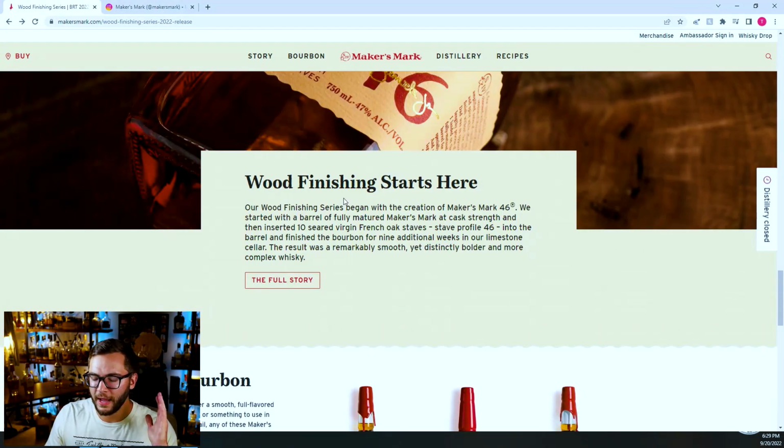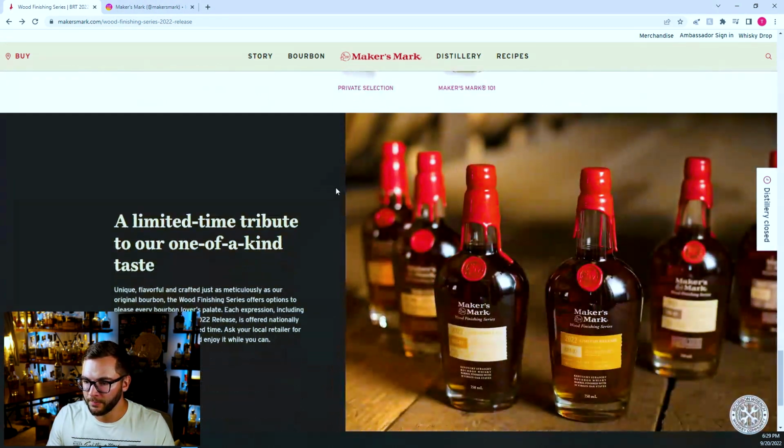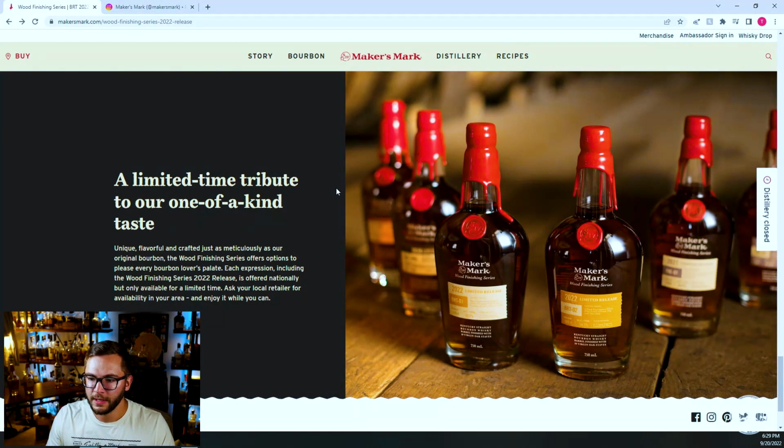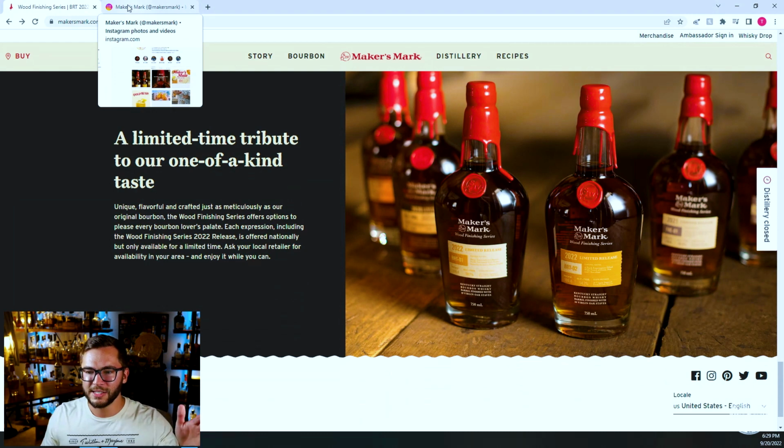And then if you scroll down, you can see the whole wood finishing. It shows you everything about it. So pretty cool. Limited time tribute to our one-of-a-kind taste. There is also content over here on the Maker's Mark Instagram page.